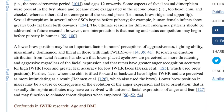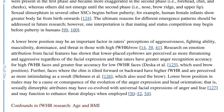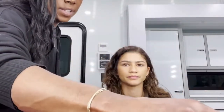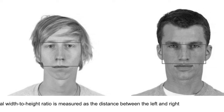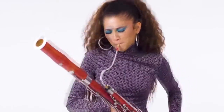Another interesting key thing they noted was that the eyebrow placement played a huge factor in this too, but not only regarding the masculine or feminine question, but also regarding perceived aggression and dominance. Quote, "A low brow position may be an important factor in raters' perceptions of aggressiveness, fighting ability, masculinity, dominance, and threat in those with high facial width to height ratios." Research on emotion attribution from facial features has shown that lower placed eyebrows are more perceived as threatening and aggressive regardless of the facial expression, and that raters have greater anger recognition accuracy for high facial width to height ratios, and greater fear accuracy for low facial width to height ratio faces. So basically the eyebrows make a large difference in trait perception.